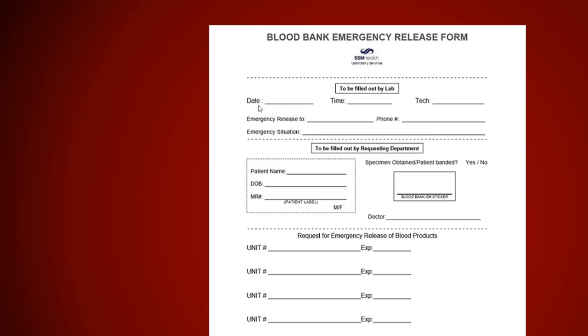The emergency situation, frankly, if it's really an emergency, that can be filled out later. We definitely need a patient name and a date of birth. The MR can be filled out later. The unit numbers can either be the sticker or they can be physically written down with the expiration date. I have had it before where the doctor has not been able to sign immediately because it is a situation that is of extreme importance.